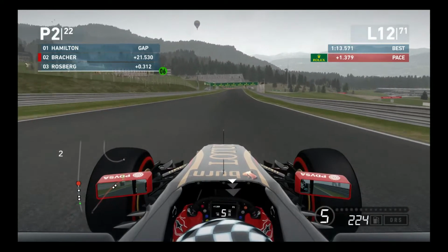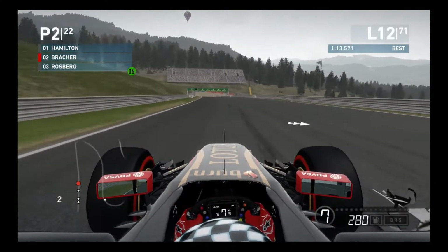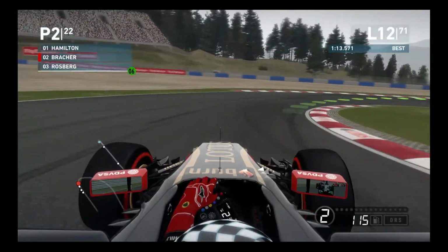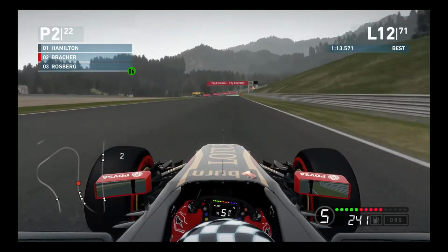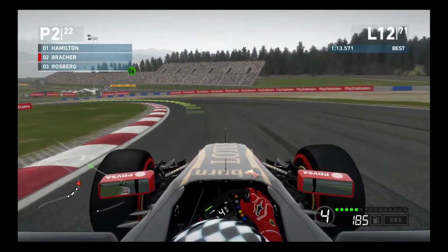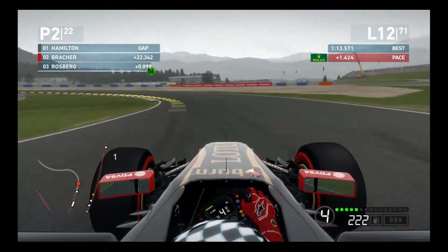Coming up on the second DRS straight, Rosberg is having another look down the inside. This time he actually manages to pass us, but he's on the bad line and we're able to outbrake him into the turn and pull away one more time. And right now we have a situation right behind us where we have Rosberg, Ricciardo, and Raikkonen, I believe it is, within tenths of a second of each other.